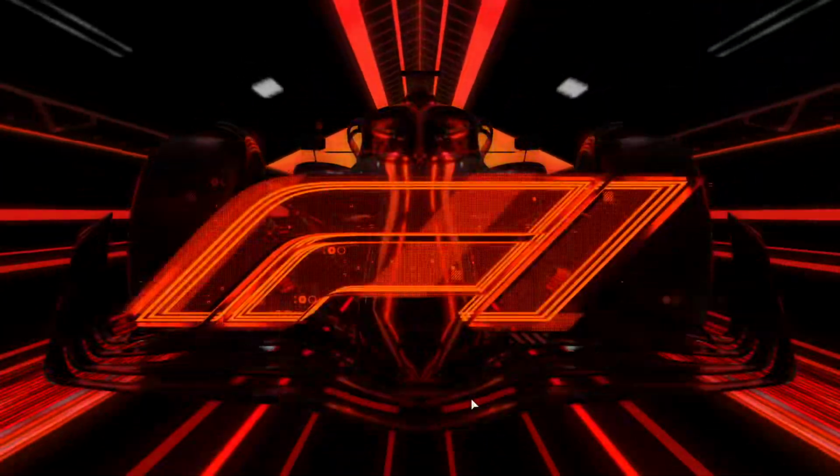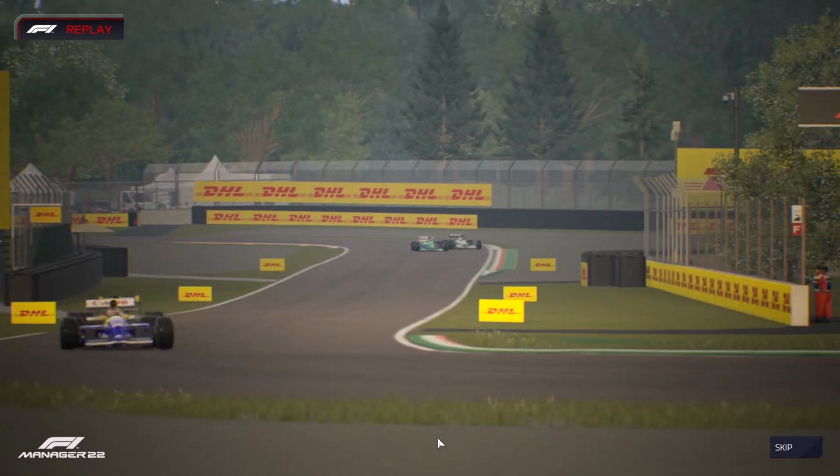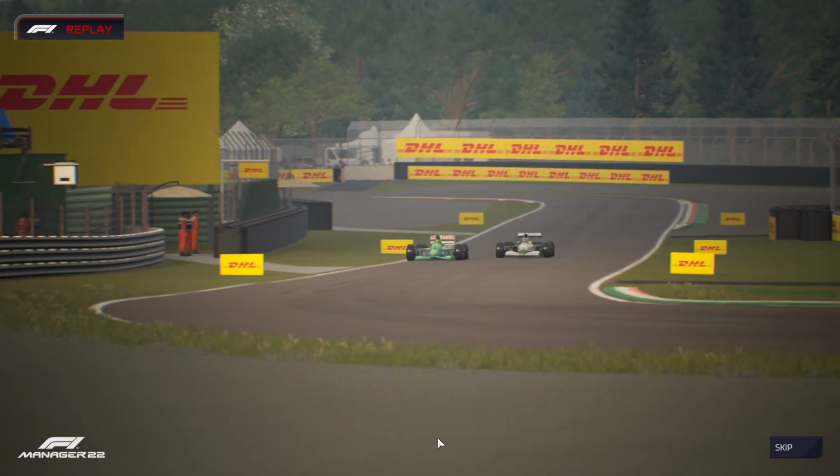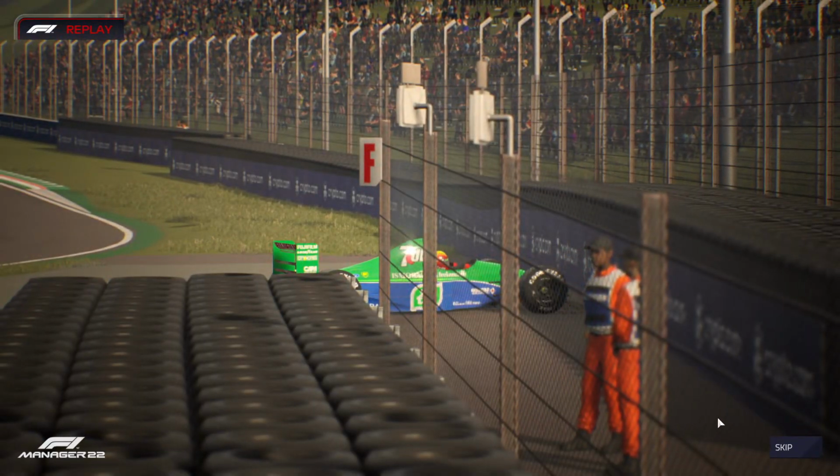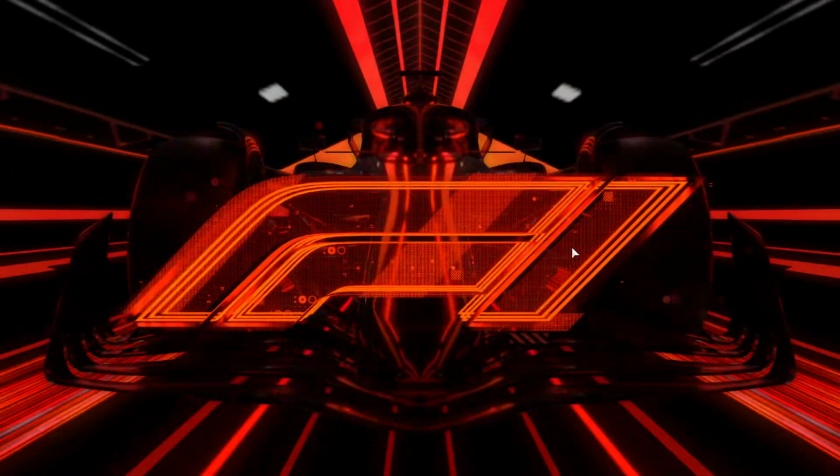That was a crash. Here's the replay. Let's have a look here. This was the Aston Martin. Thank goodness nobody else was involved.